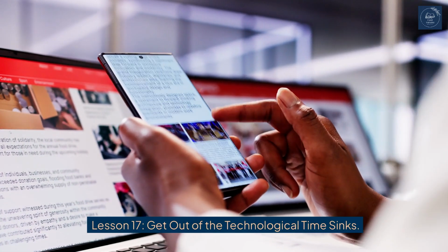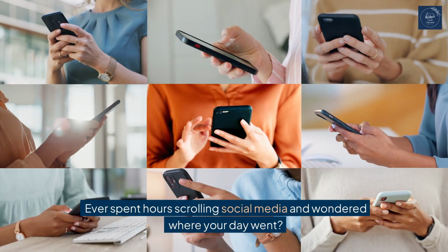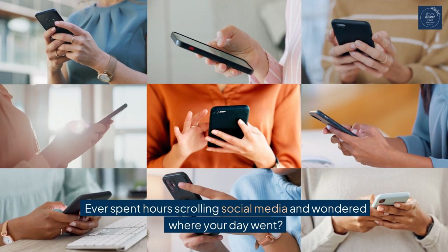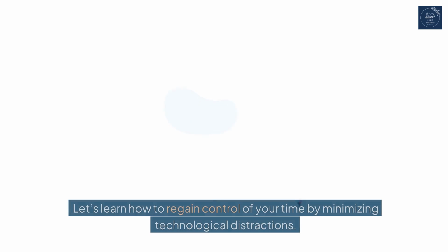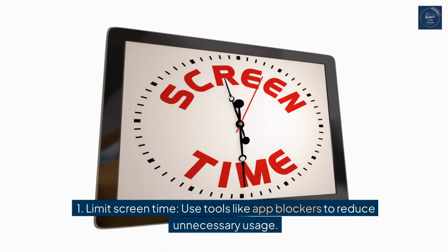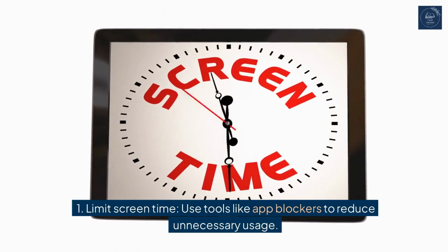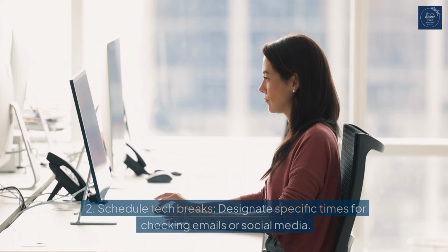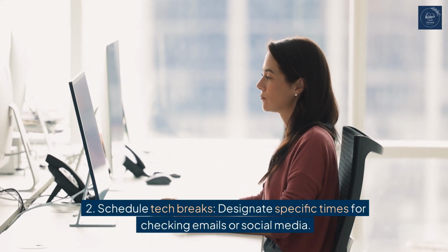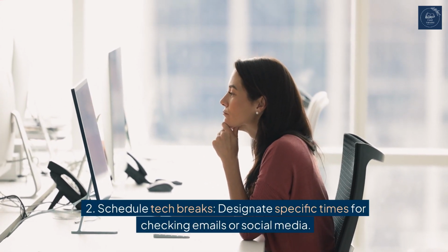Lesson 17. Get out of the technological time sinks. Ever spent hours scrolling social media and wondered where your day went? Let's learn how to regain control of your time by minimizing technological distractions. 1. Limit screen time. Use tools like app blockers to reduce unnecessary usage. 2. Schedule tech breaks. Designate specific times for checking emails or social media.